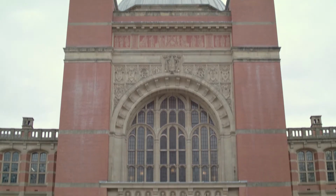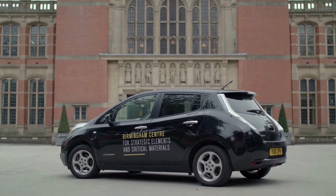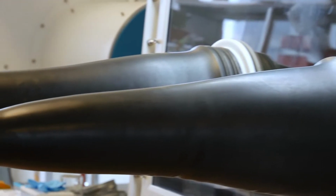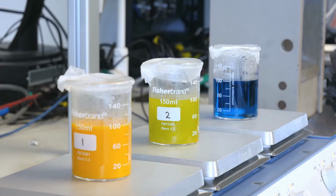In the Birmingham Centre for Strategic Elements and Critical Materials, we're taking a four-pronged approach to try and address issues of materials criticality. One is regulation, one is reduction of the materials through more efficient design. The more chemical ones are, of course, trying to replace the materials, and very, very important as we go forward in the future, of course, will be recycling.